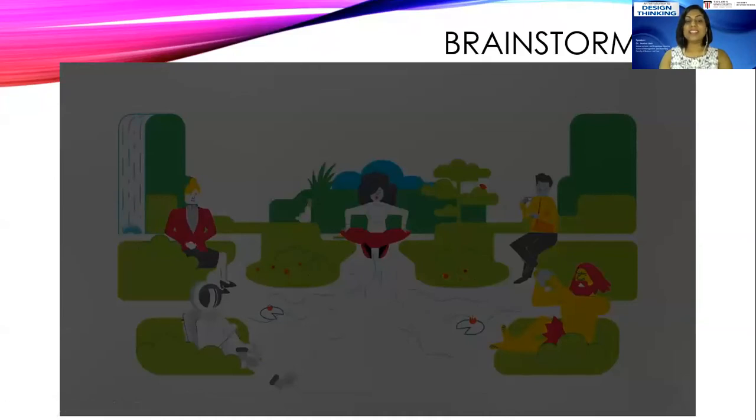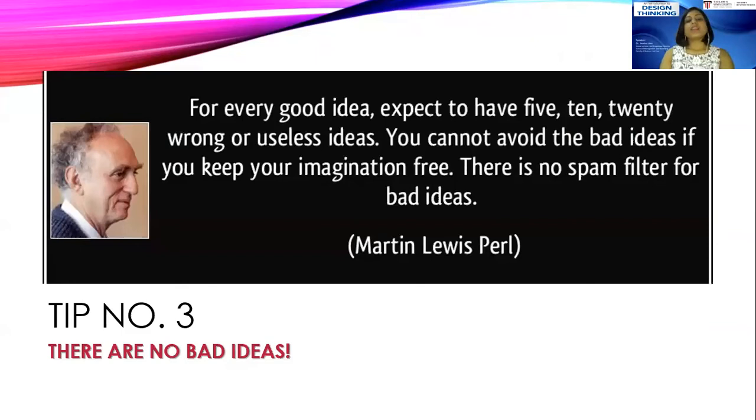Yes, so sometimes having a bad idea is actually a good thing. And this is something that we encourage in design thinking. So I come to tip number 3. There are no bad ideas. For every good idea that you have, please expect that you have come up with at least 5 bad ideas. And the bad ideas actually help with your imagination. So when someone comes up with a bad idea, don't tell them it's a bad idea.